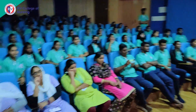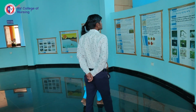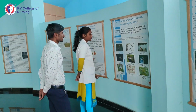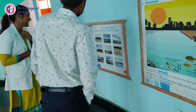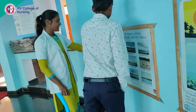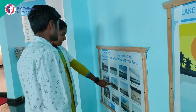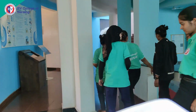There is a small auditorium with screens, with videos on water saving techniques and judicious water use. In the garden area, there are so many signboards about rainwater harvesting. It has got 26 types of rainwater harvesting models.